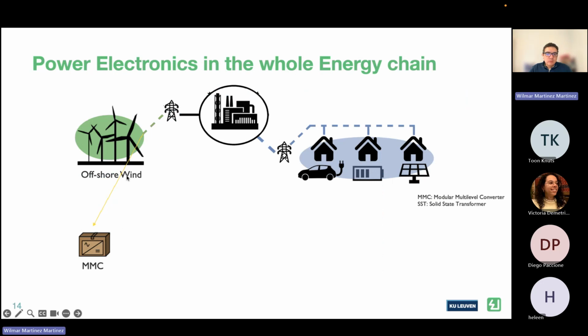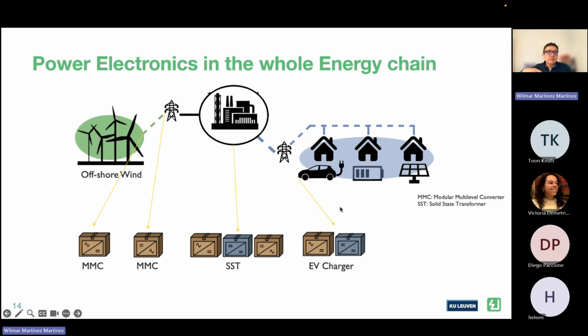So we can have one of these modular multi-level converters here on offshore and one onshore to do the conversion again to AC. Then in the power system, we can have many transformers, as you know, and one future device is the so-called solid-state transformers to reduce the use of copper and iron in these big 50 hertz transformers, and those are actually based on power converters. So we have the power systems full with transformers, sorry, and then at home we have a battery charger, an EV charger, or it could be an EV charger in the city, and inside the car we can have actually a phone charger. So that's actually more conversion stages. So you can see from this simple exercise we can count basically 8 power converters here.